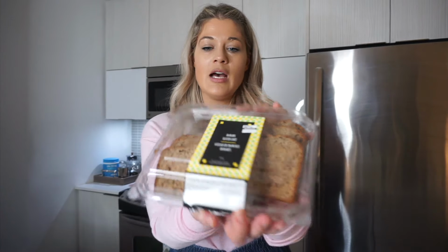It's actually a really nice texture, the bread itself. So that is the portion size. I'm actually gonna heat it up in the microwave just quickly, and then I'm gonna add a little bit of light basil on top just to make it a little bit more decadent. And that's gonna be delicious. It's gonna round out my day.